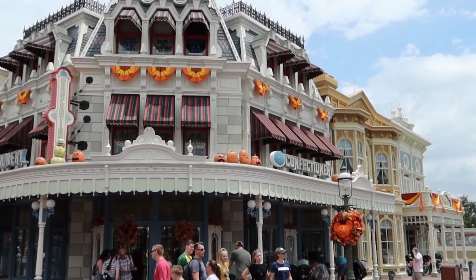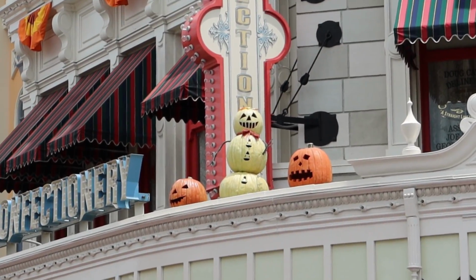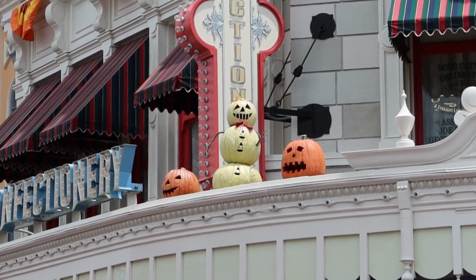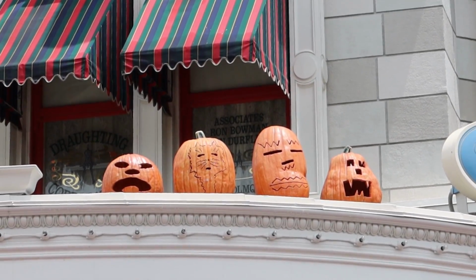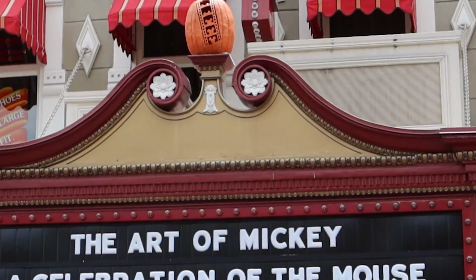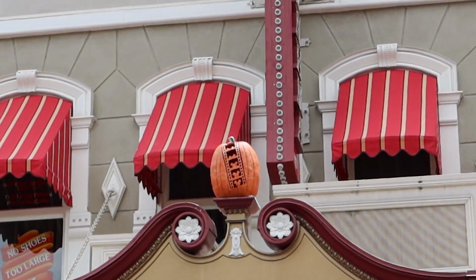I love this because apparently not only is it Halloween, but it's also Christmas here. There's a little pumpkin man. Instead of a pumpkin snowman, it's a pumpkin man. Does that make sense? Also, I absolutely love these right here. Those are so fun. There are so many pumpkins all down Main Street, and they all appear to be different. Over top of the movie theater, there's a pumpkin with a Mickey Mouse themed film strip carved into it.